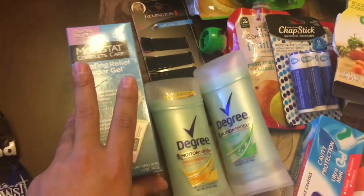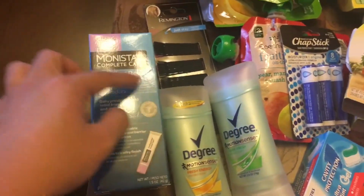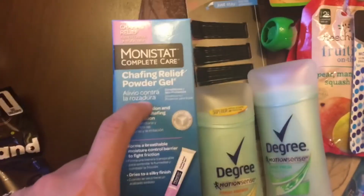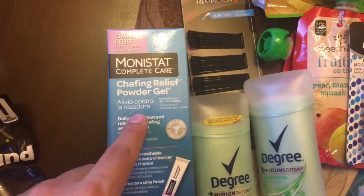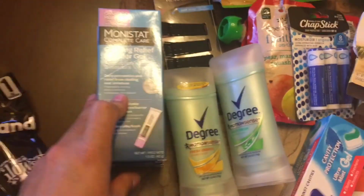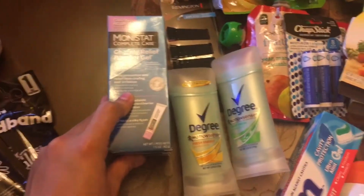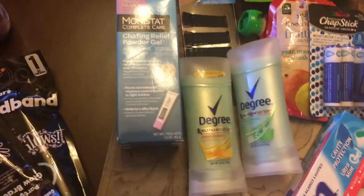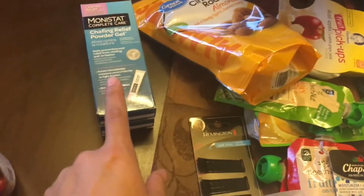This is the secret, a secret weapon, if you will. This is Monistat Chafing Relief Powder Gel. And I use this for my inner thighs because the very first year of Disney, I chafed like crazy and I was in pain in my inner thighs because of all the humidity and all the walking. So there's that. I'm not ashamed. It's a miracle.